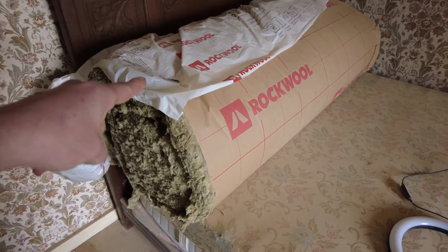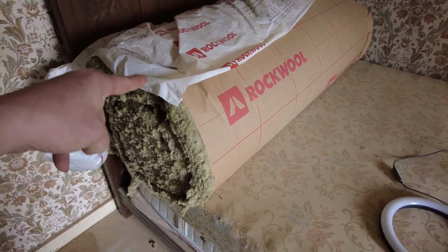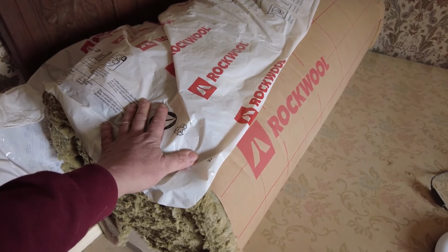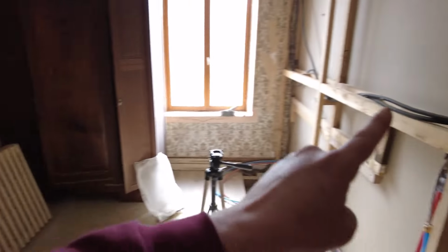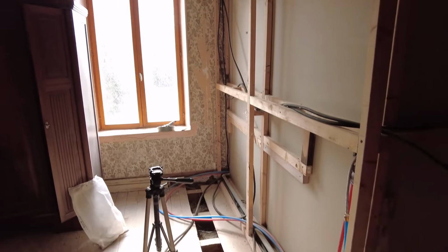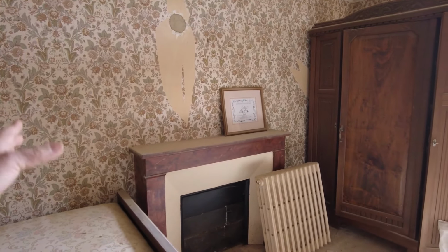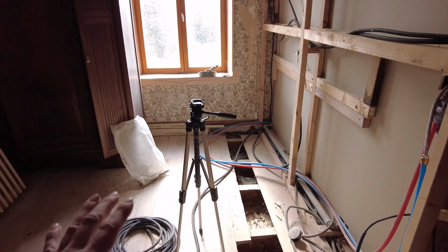Right, so let's talk about our next nemesis, insulation. This house had as much insulation as an ice cube, for instance. So we've had great success in other parts of the house, so we're going to continue it in this room. We're going to insulate this wall, we're going to insulate the floor, and we're going to insulate the ceiling. We're not going to insulate the external walls, but yeah, we're going to insulate everything we possibly can with as much insulation as we can.